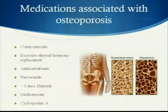So some medications that can be associated with osteoporosis include corticosteroids such as prednisone or hydrocortisone, excessive thyroid replacement, anticonvulsants, furosemide, being on a medication called heparin for more than 6 months, methotrexate, or cyclosporin A. Then this picture just indicates the difference between a normal bone matrix and a bone that's undergoing osteoporosis. You can see that the osteoporosis bone is much more frail.